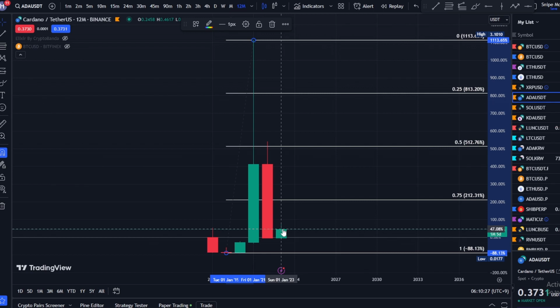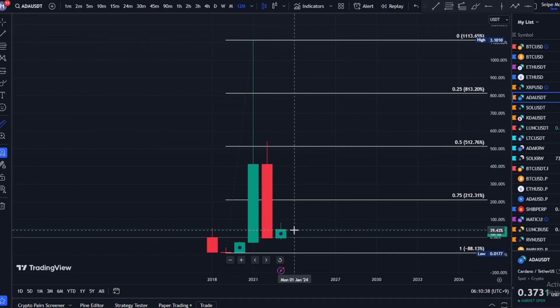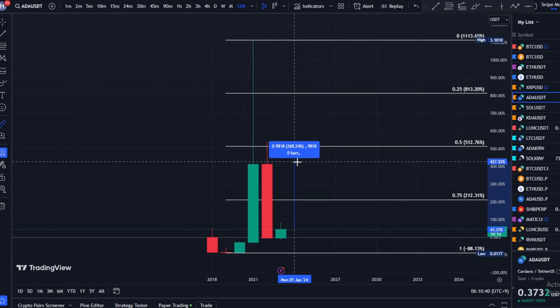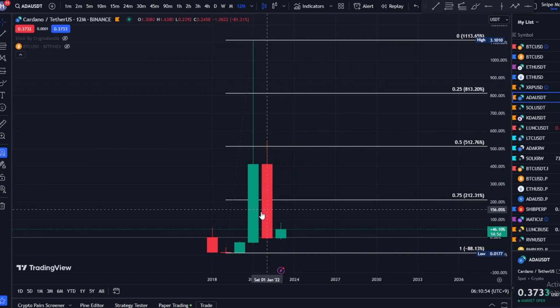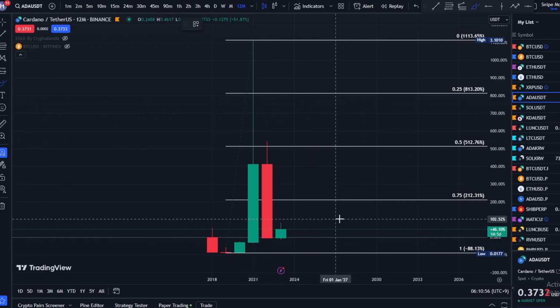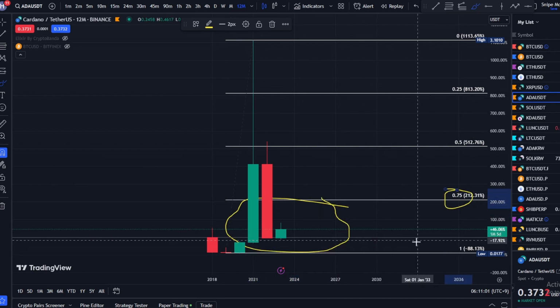Even if you think that ADA might spend the next little while pumping. Where is my ruler? Let's say if ADA pumped from here even to this area, that's a 256% gain, which is massive, right? I'm not talking about a single candle that's just going to shoot up, but overall this area is a good buying opportunity for ADA because it is below 75, more than 75% discount from its all-time high.